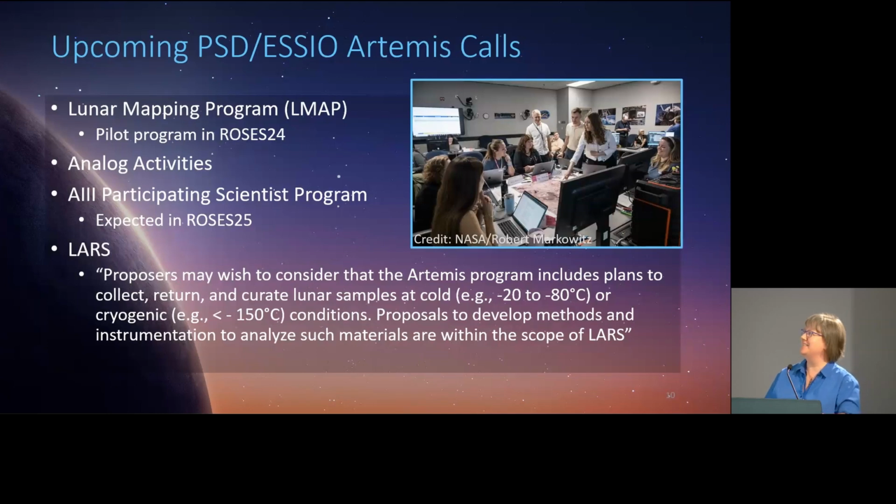So, upcoming calls. As I said, LMAP, those proposals are in. It was a pilot program in ROSES 2024. So we are expecting to call it again next year, but that will depend on how things go this year. Pretty excited about that program.